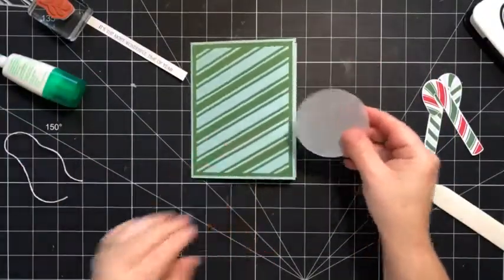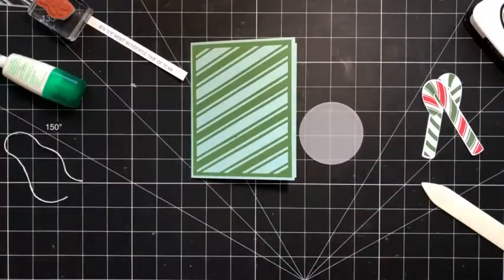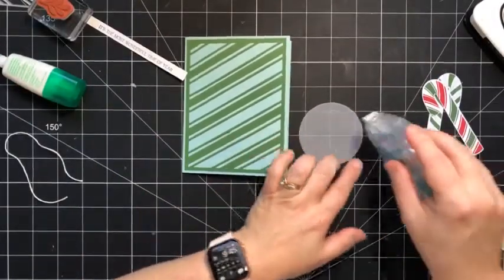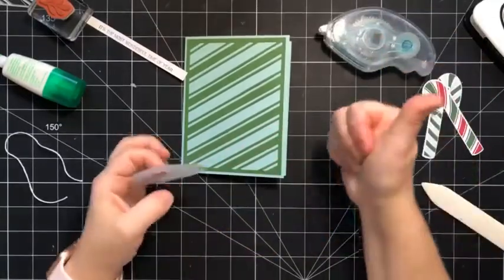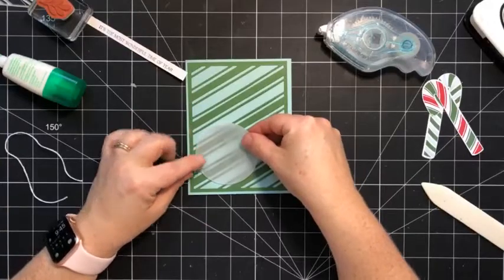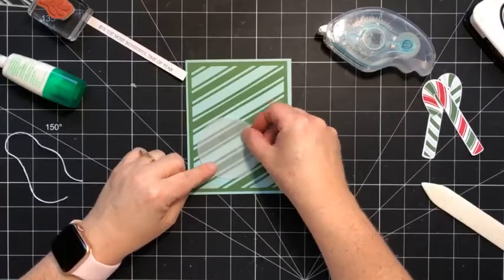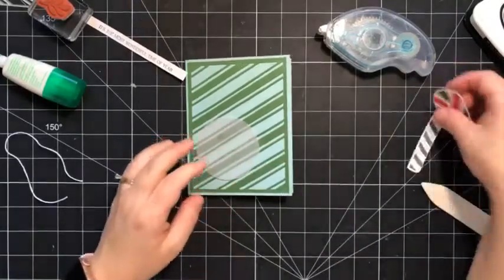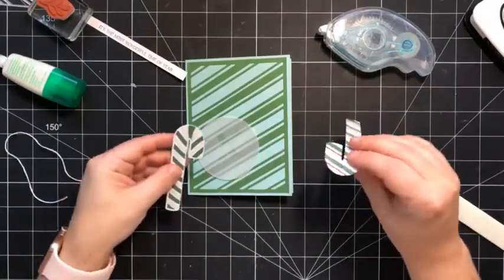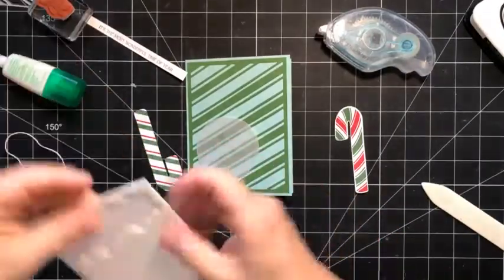Then we're going to add this vellum circle, which I cut using the Stylish Shapes dies. There are very few cards that I create that either don't have baker's twine or don't use the Stylish Shapes dies. I tell you, I love those dies so much. All right, so we're going to add this on here about there, and then we're going to take our candy canes and we're going to pop them up. So let's put this one on first. We'll use some dimensionals for this.